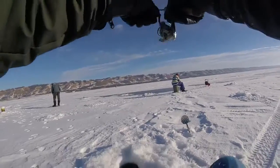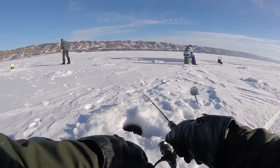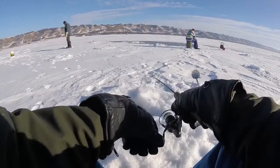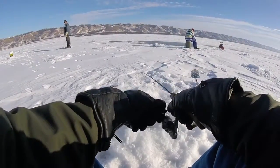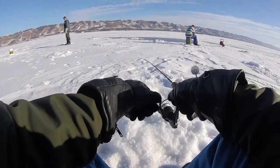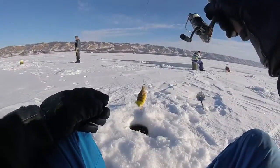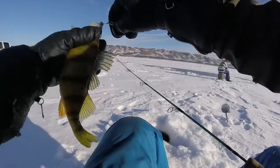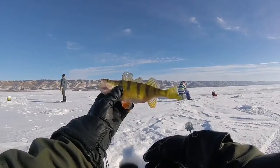Oh yeah! Here's another one. Big bite too. Like just a smash. This might be a small walleye. It's probably a perch. It feels like a big fat perch. Just a nice fat perch.